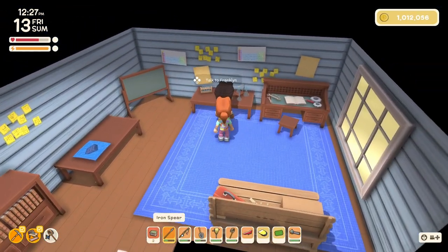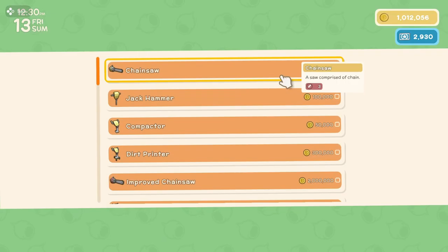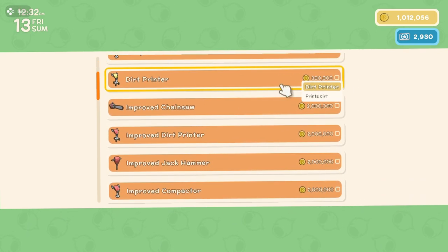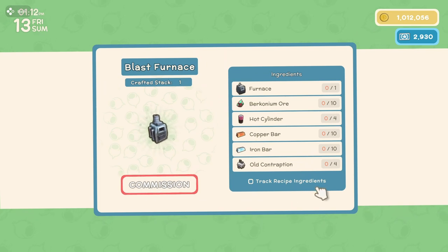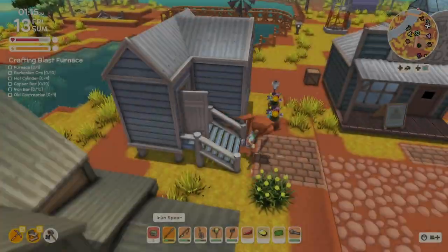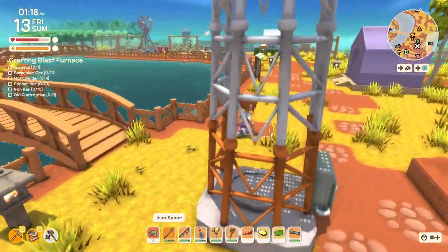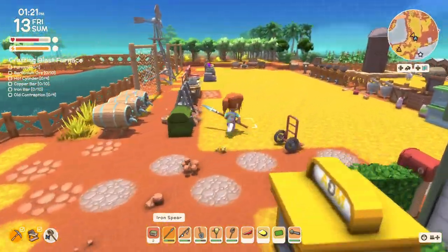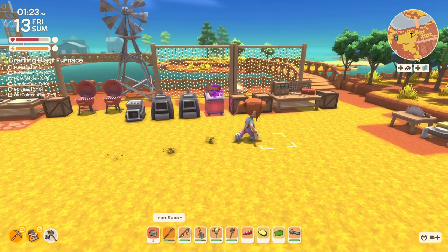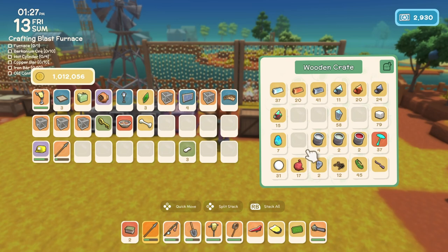And my intent was to get the blast furnace made, but I'm just gonna take a moment to see if there's anything else that I should get before that. Okay, yeah, I am gonna go for the blast furnace. We'll track the ingredients, run home and grab what we need. I want to get a couple of quarries and kind of set up my own little mining operation close to the farm.